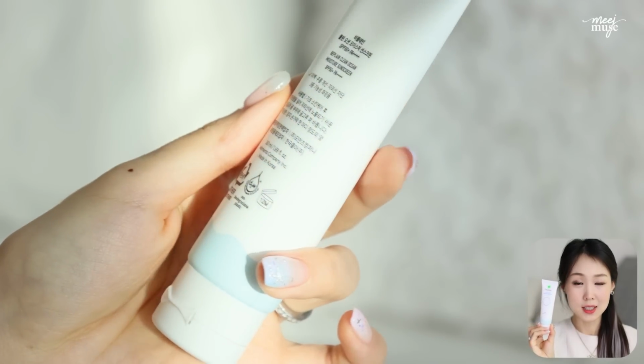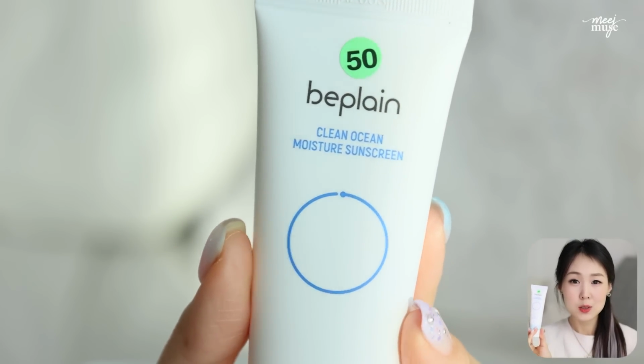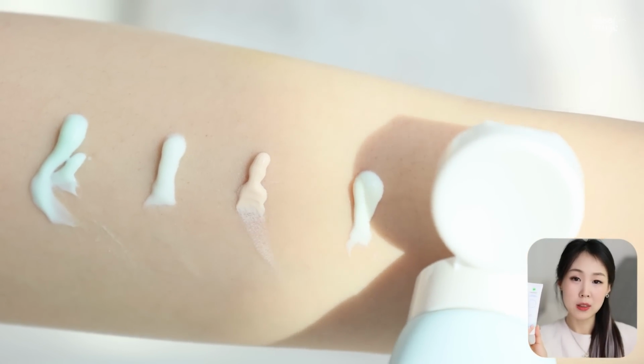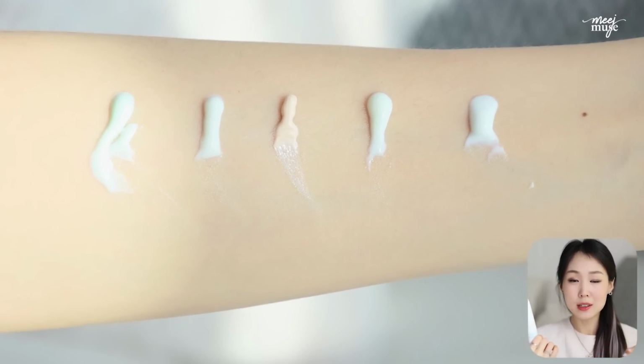We've got the Be Plain Clean Ocean Moisture Sunscreen, and again, as the name suggests, this is a moisturizing sunscreen. So it's almost just like a cream. It feels basically like skincare, but a cream rather than a serum. It helps with whitening as well as anti-wrinkle, whilst it gives you that nice protection from the sun with safe ingredients in there. And the texture, this one actually has a little bit of a greasy finish at the end, but it does blend nicely like water.